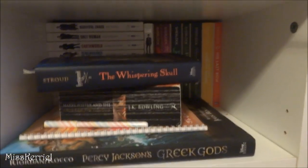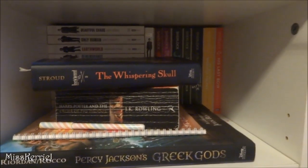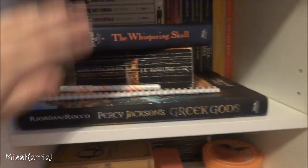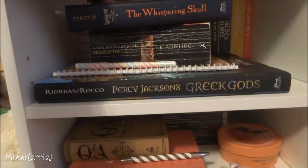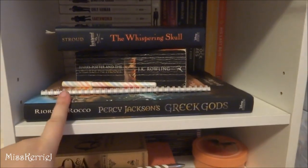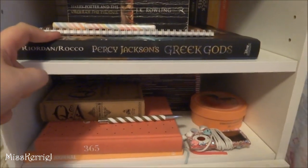Back there are some of my Doctor Who books because I'm a nerd, and Sherlock Holmes, which is one of my favorite series of all time. I love it. Books I'm currently reading: The Whispering Skull, which just came out by Jonathan Stroud, rereading Order of the Phoenix, and I'm rereading Percy Jackson's Greek Gods because it's a hoot. So, alright, down the next shelf.